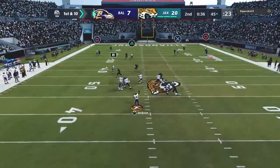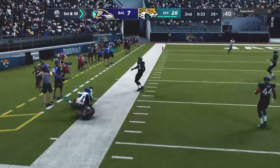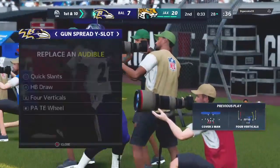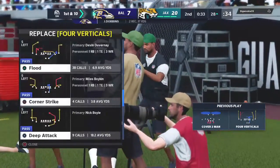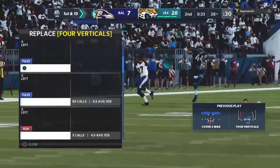Jackson on first down. That's complete to his running back, J.K. Dobbins. And he is out of bounds, but not before he's inside the 30. 17 more yards on that one as they keep the drive rolling. First down, Baltimore.